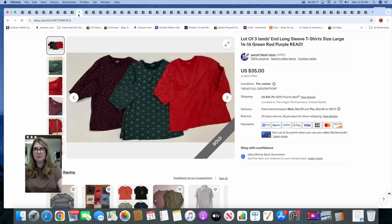All right, then we have 3 Land's End long sleeve t-shirts, size large. These sold for $35 plus shipping. I don't know where I got these either, but I haven't had them for very long.